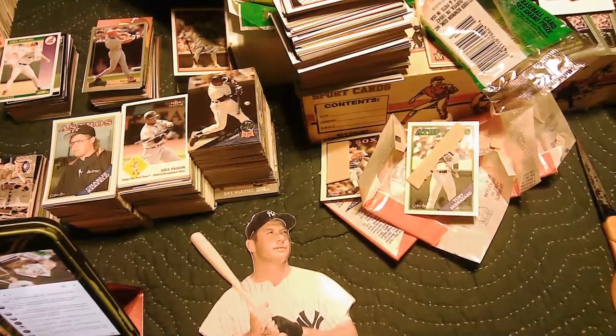So the O-Pee-Chee cards are what you've got to look out for. I bought two different ones, and they all stuck.